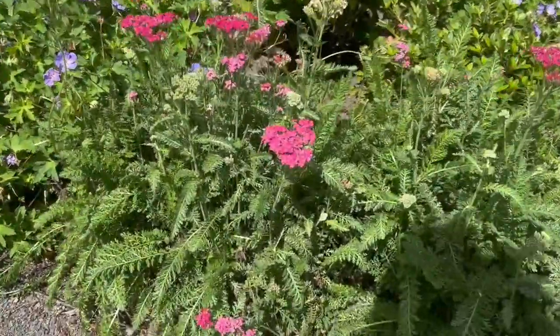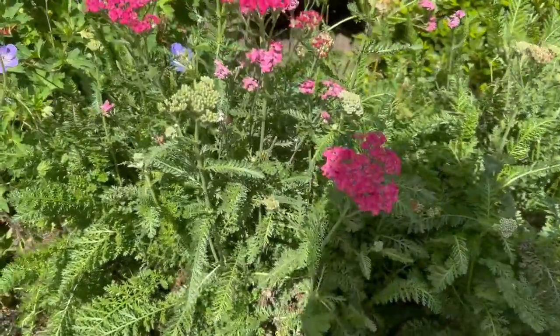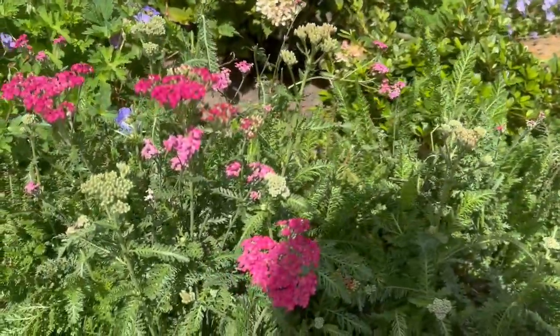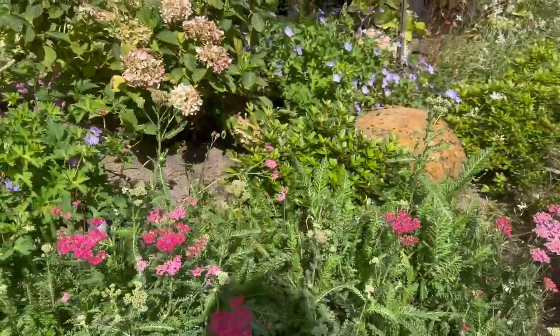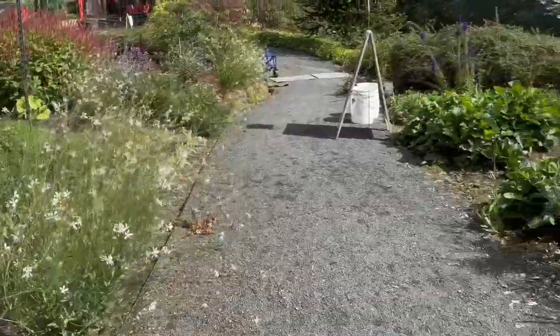Yarrow are always a great plant, I think. The ferny foliage, soft and beautiful, really makes a nice contrast with other plants. And we have 6 different colors, and just some really beautiful bright colors, from this raspberry pink to red, wine, burgundy wine color, a light yellow.